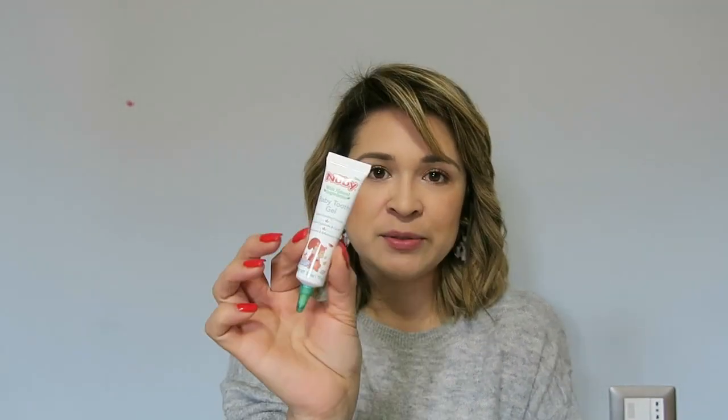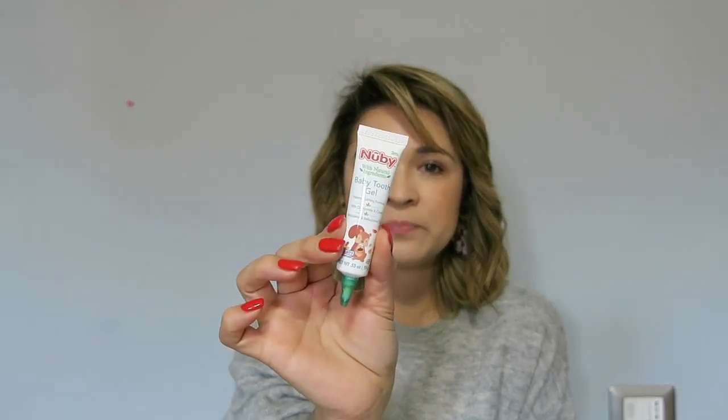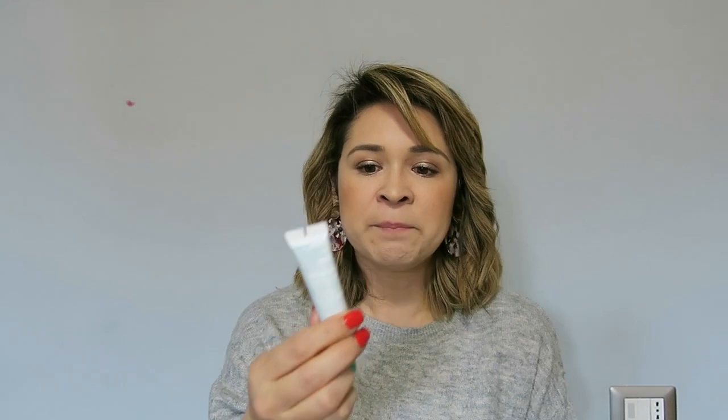And then always, guys, always carry a baby tooth gel. I use this one from Nuvi. I hope you guys can see it. For some reason, even if your baby is not teething, this thing relaxes the babies. I don't know what it does, but they get relaxed because it has chamomile in it. Is that how you say chamomile? Well, you guys get the point.